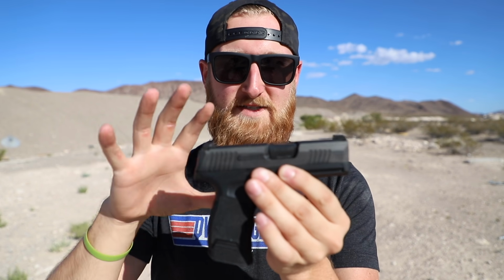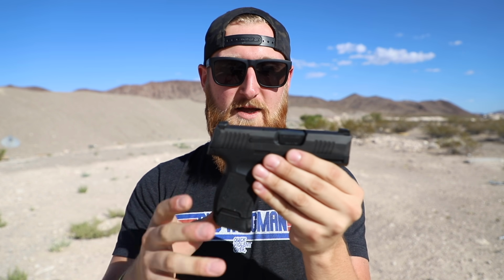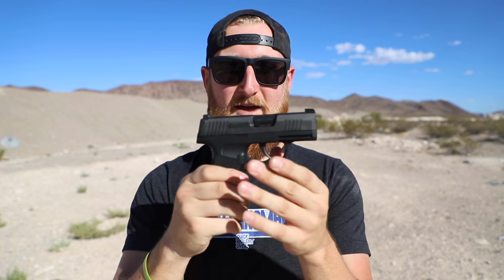Now for the slide and basically the overall design of this gun, I really have kind of a love-hate relationship with it. It looks like it would be a full-size gun until you put it up against your hand and realize just how small this thing actually is. The front serrations are very nice, although they're a little bit shallow. I wish more manufacturers would be putting front serrations on all of their guns.